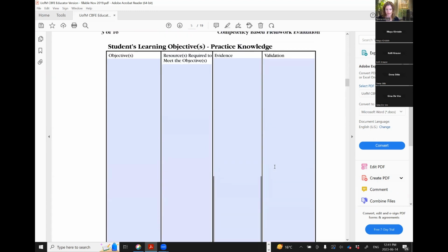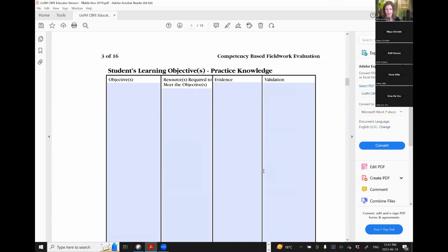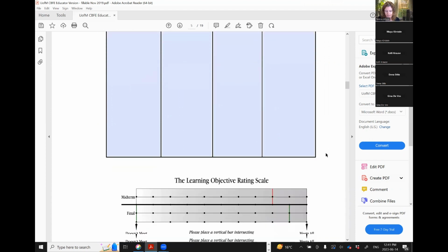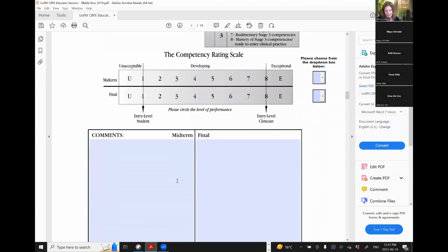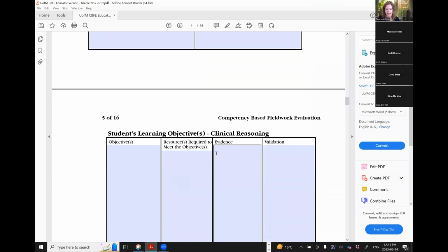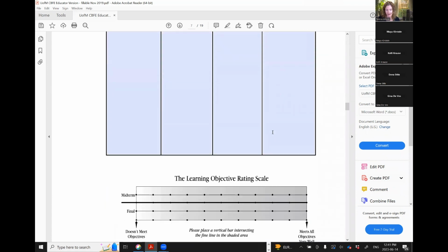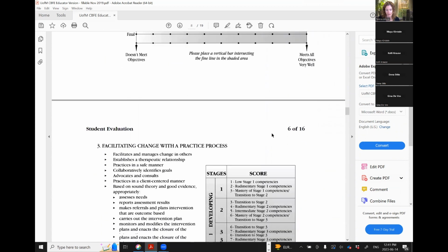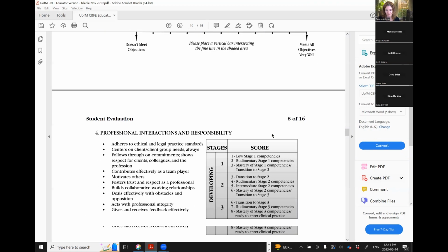So just to review again, we've got competency number 1, practice knowledge. We have 1 page for the competency rating scale and 1 page for the learning objective for that competency. And that pattern just repeats itself all throughout the evaluation. So we get to competency number 2, clinical reasoning. We have the rating scale, the comments, and the learning objective page for the student to complete. And that pattern will repeat itself all the way until we get to the end of the form. So I'm going to scroll a bit quicker here.